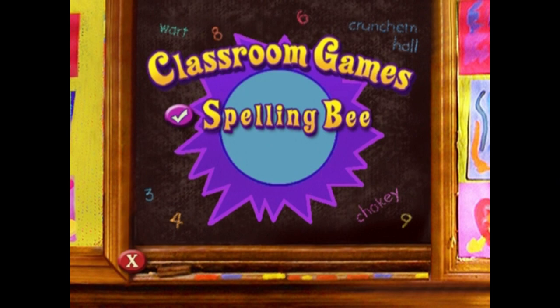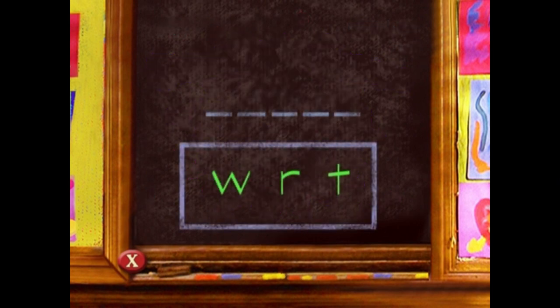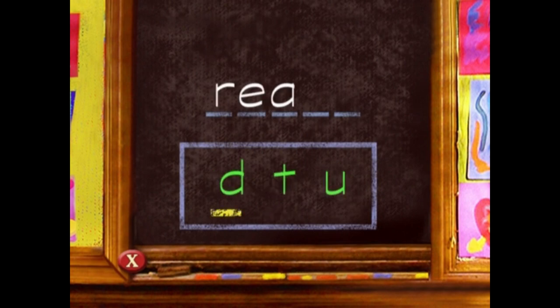Spelling bee. Great. I'll give you a word, and you spell it one letter at a time. There are 7 words in all. Ready for the first word? Spell newt. Here's the next word. Spell cottage. Here's the third word.